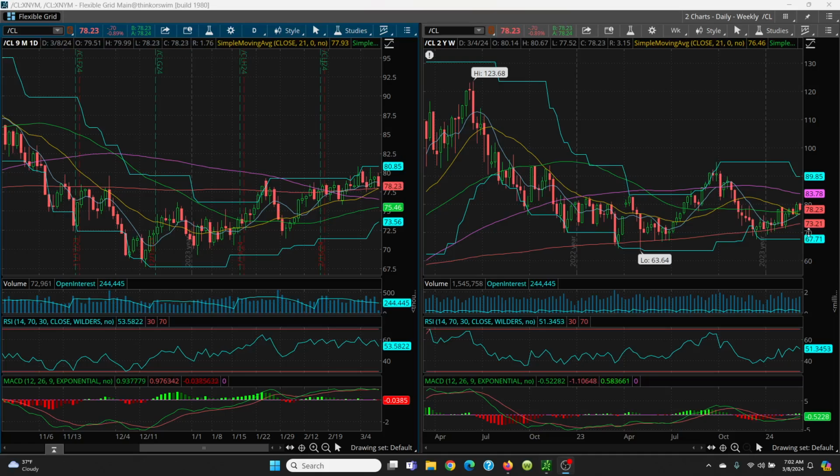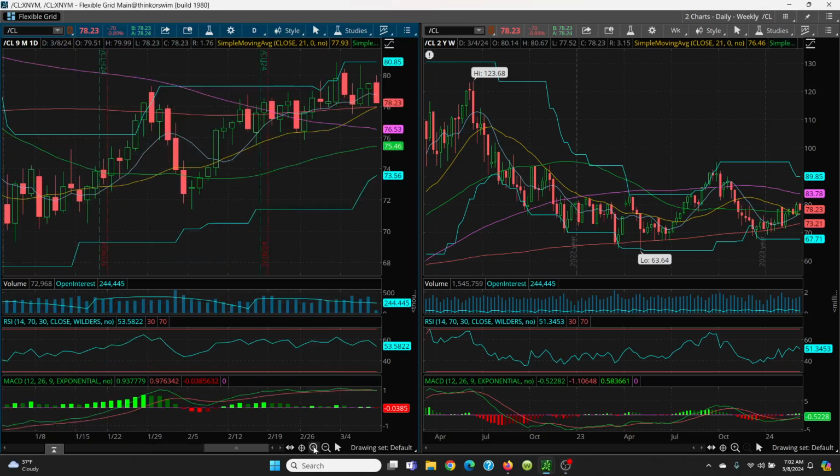All right, here we have crude oil, your daily and your weekly chart. Now, this week has really pretty much been a trader's dream. All this section here was just nice back and forth action. We had a nice box set up here. Basically, on the bottom you had 75.52, and the top was 79.29. So we just had a nice box trading right here.